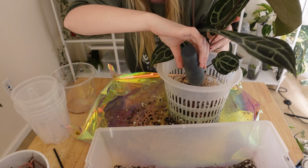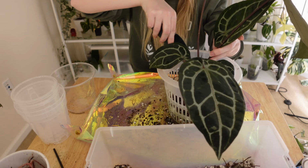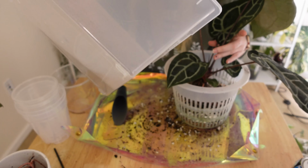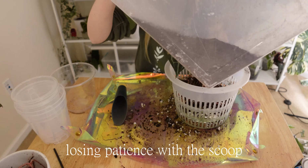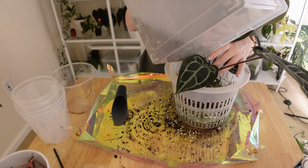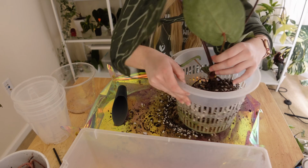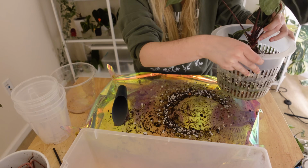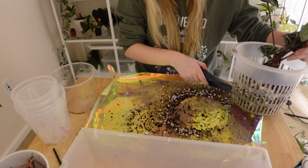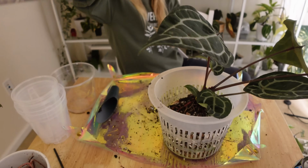I hope I have enough for this plant. We'll see. There was not enough. Definitely not enough substrate. That's okay, I have a second thing of potting substrate.